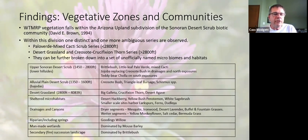Drainages and canyons are important plant communities here. They have drier segments and wetter segments. The drier segments are filled with mesquite and ironwood, lots of desert lavender. The wetter segments have some wetland obligates within them. Yellow monkey flower, salt cedar and Bermuda grass, unfortunately, are common in the wetter segments of these canyon drainages. It's the canyon drainages also where all of the buffalo grass and all of the fountain grass are located. And that's both good and bad. We'll discuss more later, but that's where it's at.